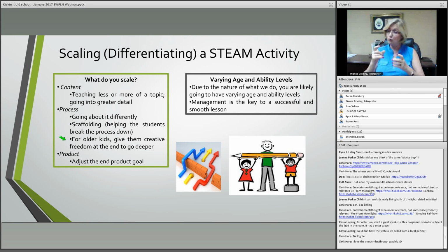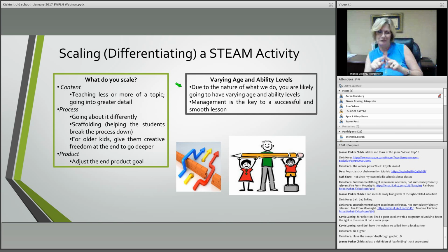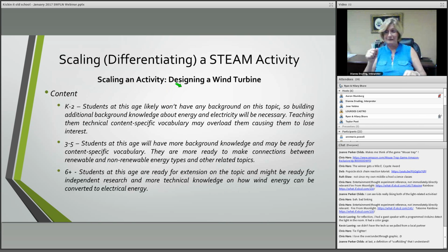For older kids, more advanced kids, we can give them more creative freedom. And again, all with one activity, you can change the process many ways. You can also adjust the product or the end goal for a wind turbine, and I'll show you guys in a minute. Your wind turbine for a kindergartner is going to look different than a wind turbine for a high schooler. And in the setting we're working in, you're likely to have kids of varying age levels and ability levels. And effective management is the key to a successful and smooth lesson every time.